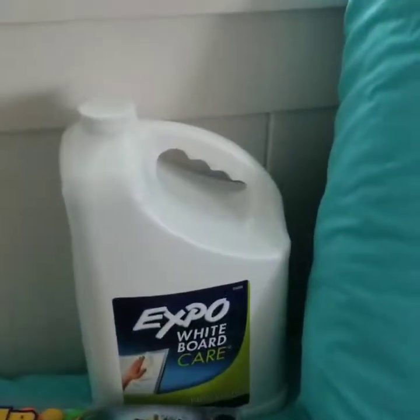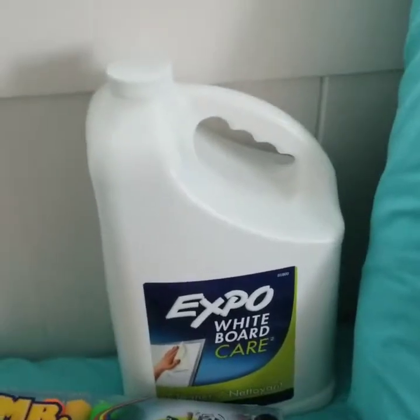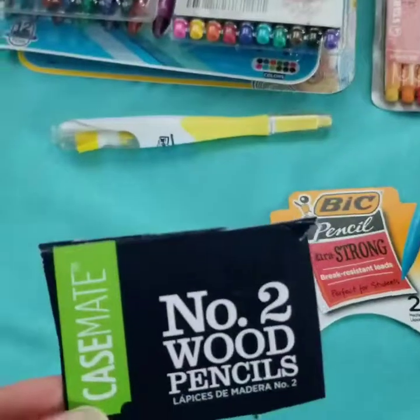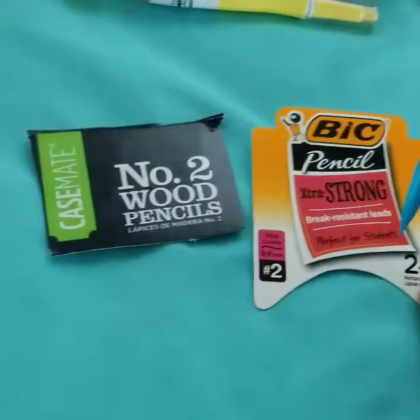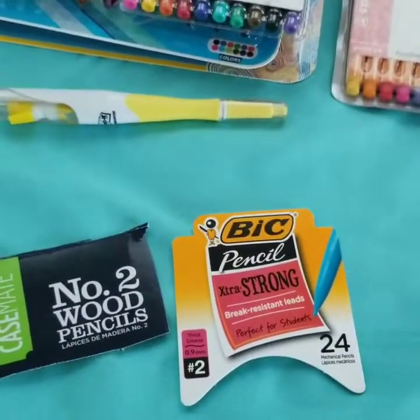I also got a big thing of Expo whiteboard cleaner. We all need that if you have whiteboards. And let's start from here. I can't find these pencils, nor can I find these pencils here, these mechanical pencils. So wood pencils, mechanical pencils. I can't find the pack. I don't know where my son put them.